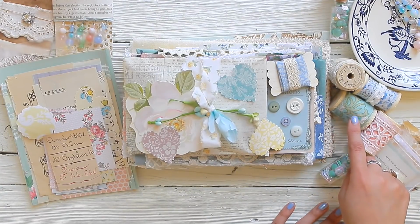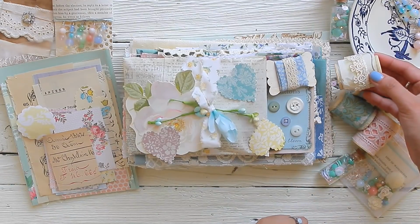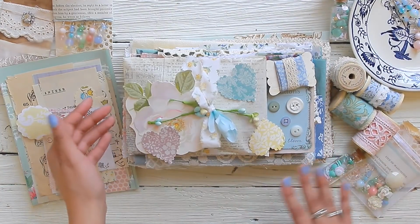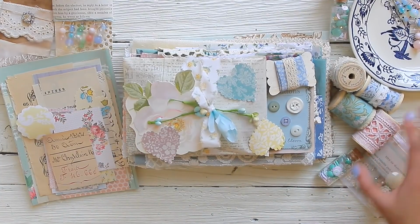This one has a minty silk. This is a pink silk and then this beautiful lace. And then this one is a really beautiful French cotton and it has some lace on top as well. So when you have these in your hands, I know you're going to absolutely love them. I just want to keep them on my desk because they look so pretty.